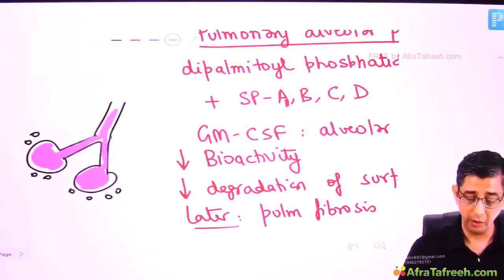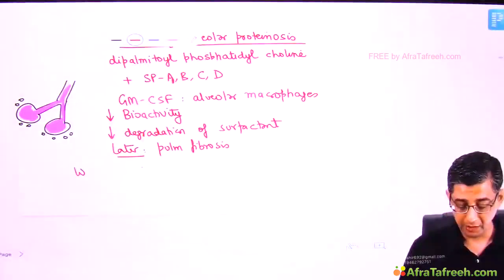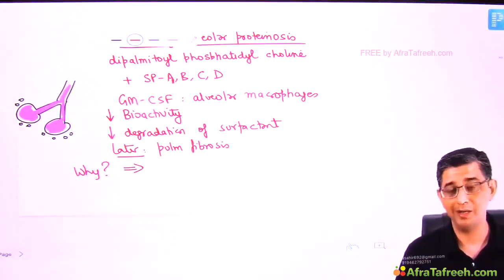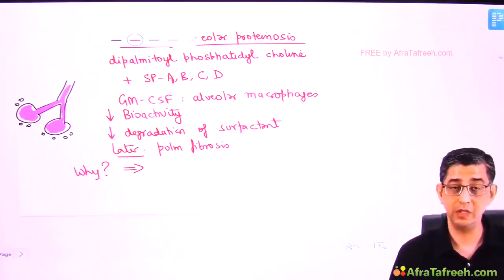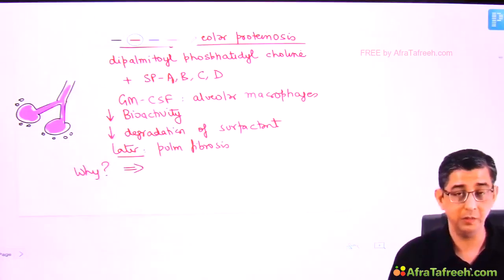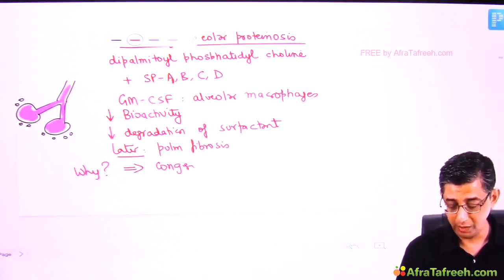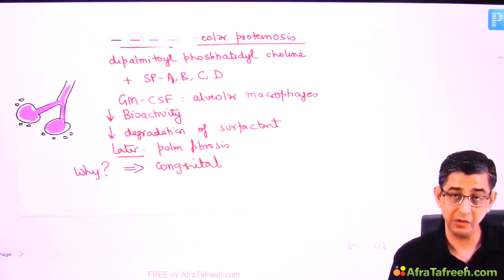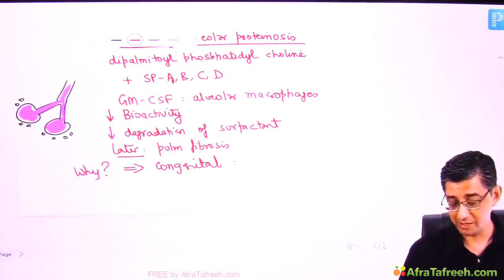So the usual query that will come up next will be, why is it happening? Well, it could be congenital, it could be acquired. Most of the time in the MCQ, he might give you a congenital scenario and might tell you that the sibling, brother or sister, of this child died due to lung disease. He may not specify what the lung disease is, because then obviously the question becomes a piece of cake for you. But if he mentions death in the sibling due to a lung disease right in the first year of life, you definitely have to think in terms of either cystic fibrosis, recurrent lung infections, or pulmonary alveolar proteinosis as well. So it's just added to the list.